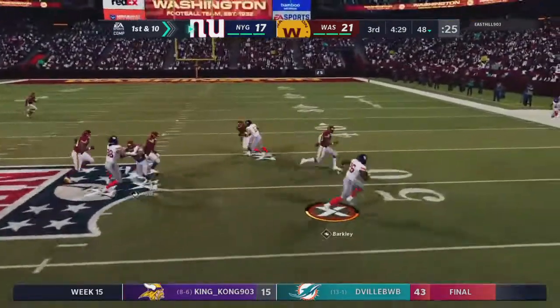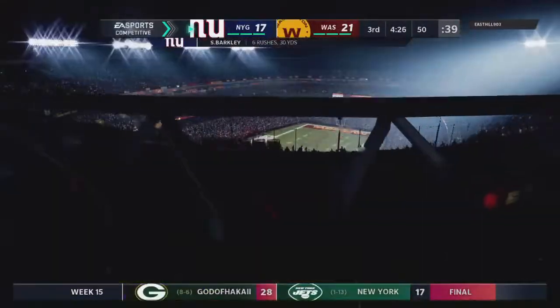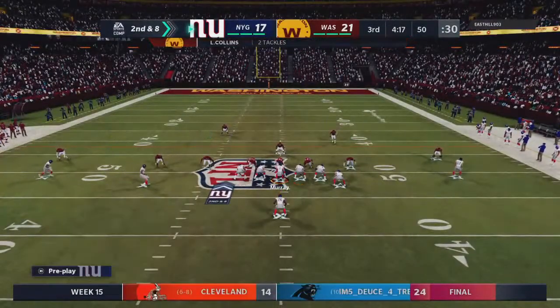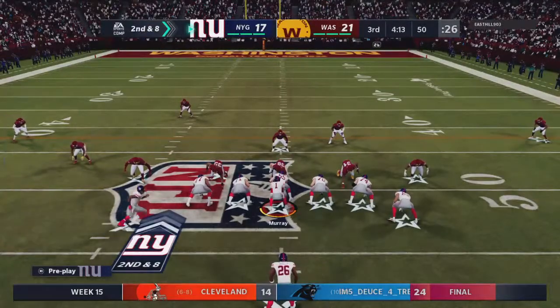A 1st down carry for Barkley. And he'll be brought down right at midfield after a gain of only a couple. The last run got a couple. Here's 2nd and 8. 2 yards on the pickup. It's 2nd and 8. At the 50.